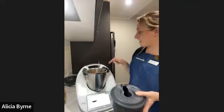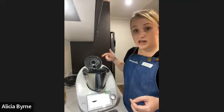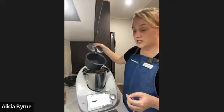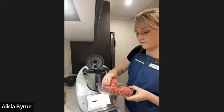Next, it's telling us now to put the varoma on, which means that we're going to be steaming. So to utilize the steam that it's going to be creating for the varoma, I'm actually going to chuck my steaming basket in, and that's where I'm going to cook my mince that I'm bulking this recipe up for.